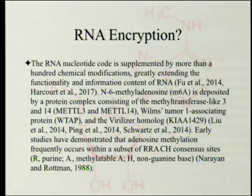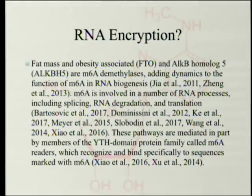So there's a subset of RRACH consensus sites, and that explains what that was. Fat mass and obesity associated. That's what FTO is. Apparently, if you mess with this, you get animals that are obese. And AlkB homolog 5 are M6A demethylases. So there's a project to put this methyl on in the right place.